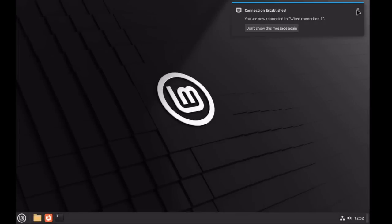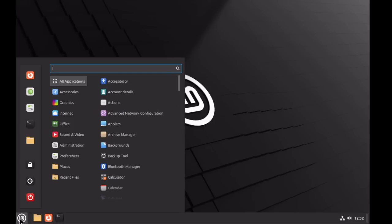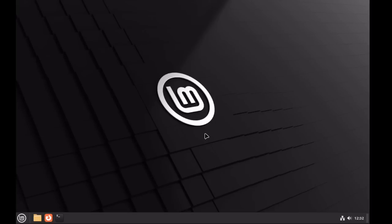We're going to notice that we are connected to the net. We're going to notice that there really isn't much of a change between one version and the next as far as the kernel is concerned. So at this point, let's do some installation of some software.